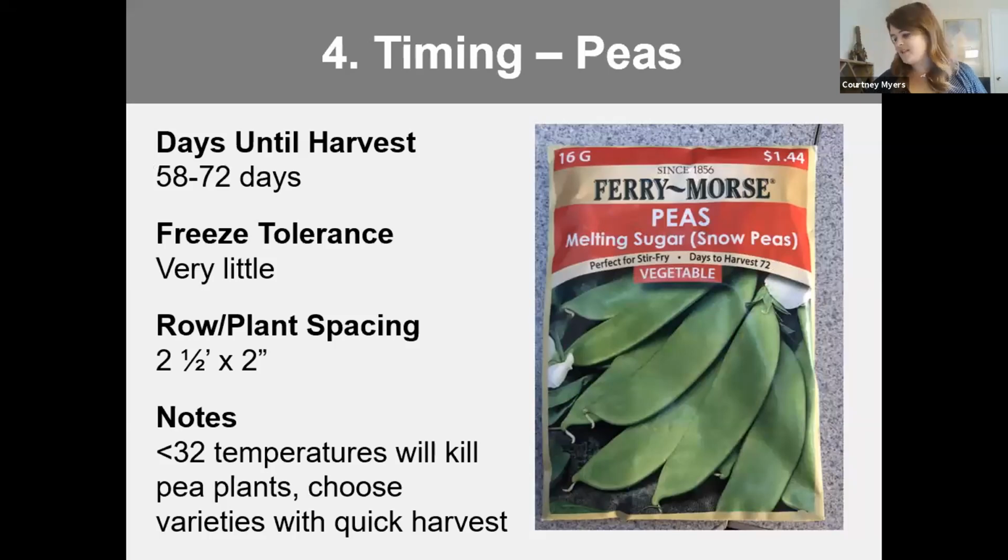Peas are going to take about 58 to 72 days depending on your variety. So that's going to put us between September 2nd and September 16th. So maybe go ahead and write peas on September 2nd. Peas have very little freeze tolerance, so they are cool season, but if we do have those prolonged temperatures of cool weather, you will start to see some damage in your peas.